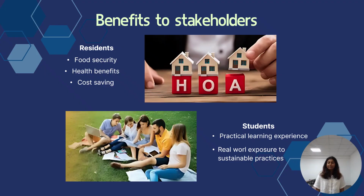Thank you, Nimnath. My name is Edirisinghe. What are the benefits for stakeholders? First, homeowners and residents. They can be identified as the main stakeholder. These benefits include access to fresh vegetables, fruits, and herbs right at home, and it can also lead to significant cost savings. Growing and consuming fresh produce supports healthier eating habits. These are the benefits they will get.